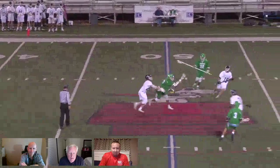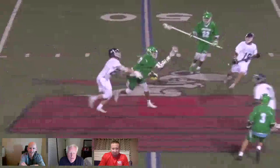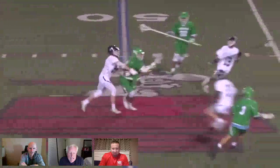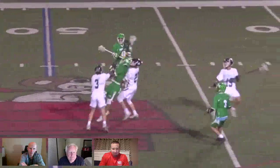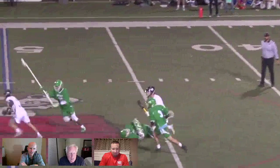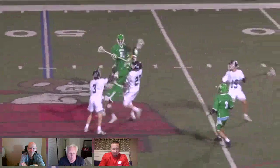16-6. I mean, I guess you could get away with it. But his hands are up under an illegal front check. You might get a hold or an unnecessary roughness for throwing him to the ground. I don't know. It got an ooh from the crowd.